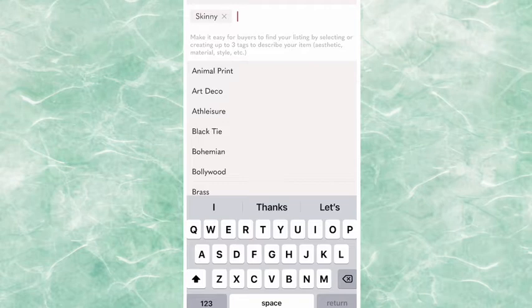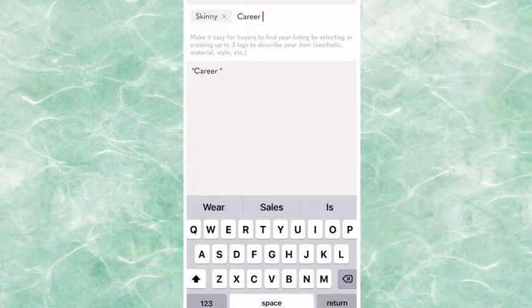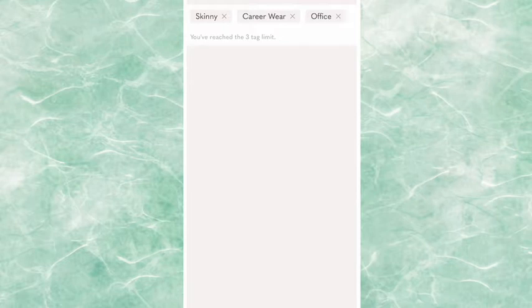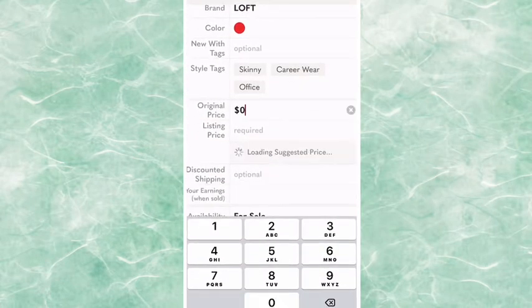I always try to make sure that I take advantage of the style tags that Poshmark offers to help my listing stand out. I'm not super great with them, but I try to do my best, and I always make sure that I fill in something, even if it's something kind of generic. I try to make sure I use them.